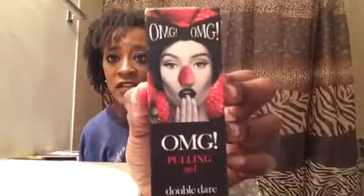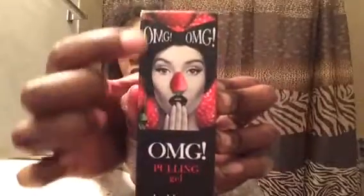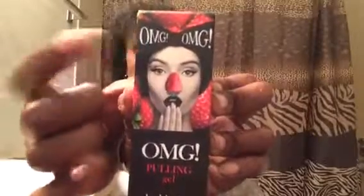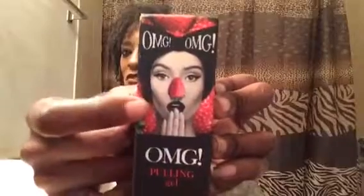And we also got, this is nice packaging, the Oh My God blackhead pulling gel, Double Dare. What is this? It's got strawberries on it, whatever it is. You see it says Oh My God. I want one of these headbands. I know the company is OMG. They sell these headbands somewhere, hopefully at Ricky's. You see that little strawberry on her nose?